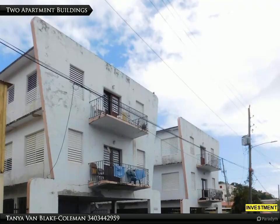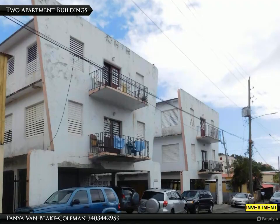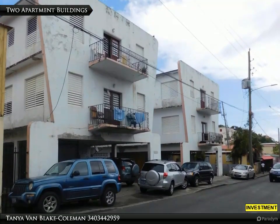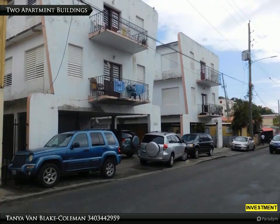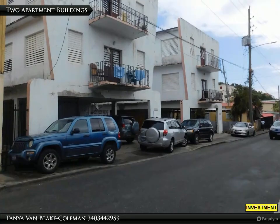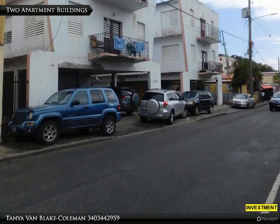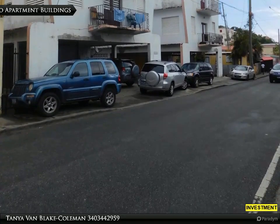Side by side, 2 buildings with 2 bedrooms and 6 one-bedroom units in each building, for a total of 16 units. Each apartment has its own balcony. There are limited parking spaces under each building. Buildings are generating between $72,000 and $80,000 annually. With some upgrades, these buildings could be even more productive.